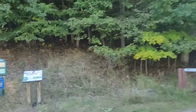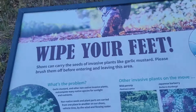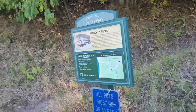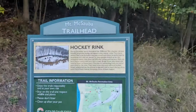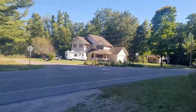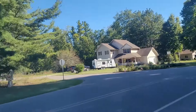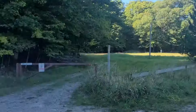So with Ernest Hemingway, I feel like I'm learning a lot about him. Garlic mustard, huh? I know that's a problem in the Rocky Mountains, but here? But yeah, with Ernest Hemingway, it's interesting to see that he's been all over the place. Oh, this is the rink.